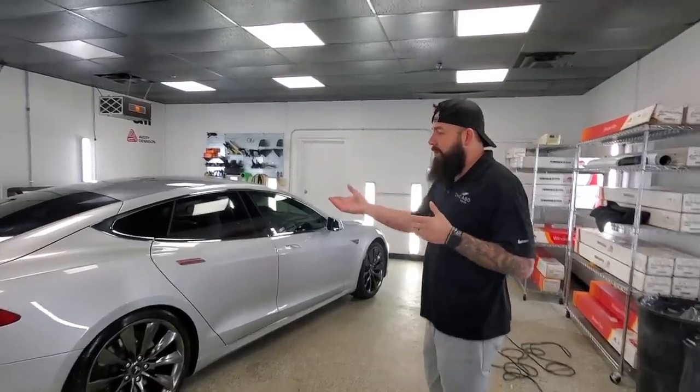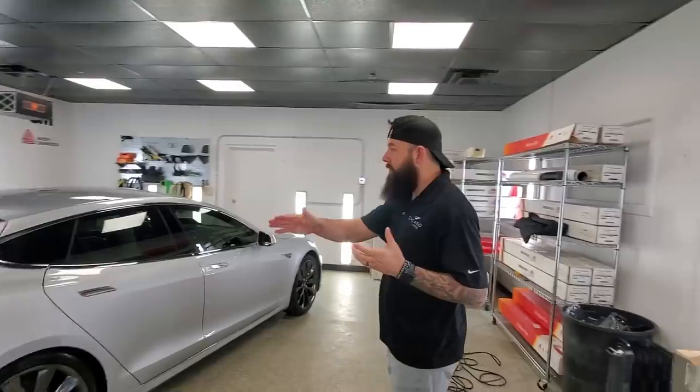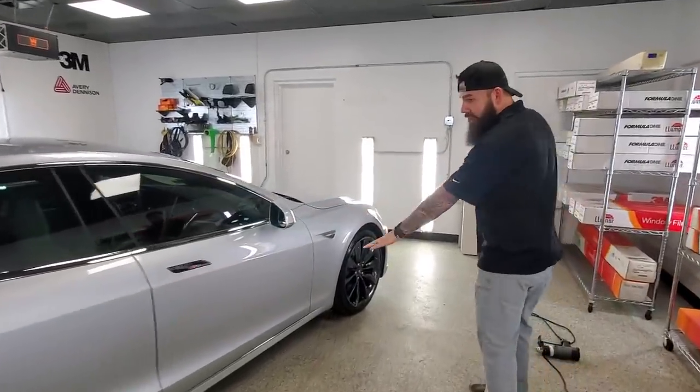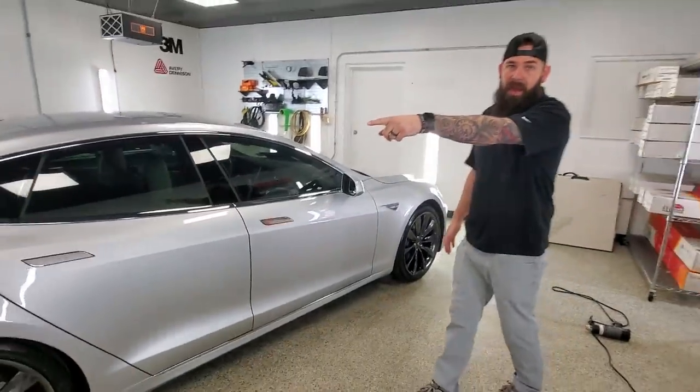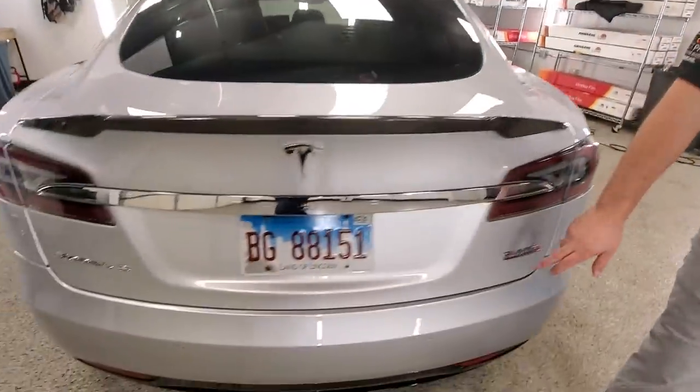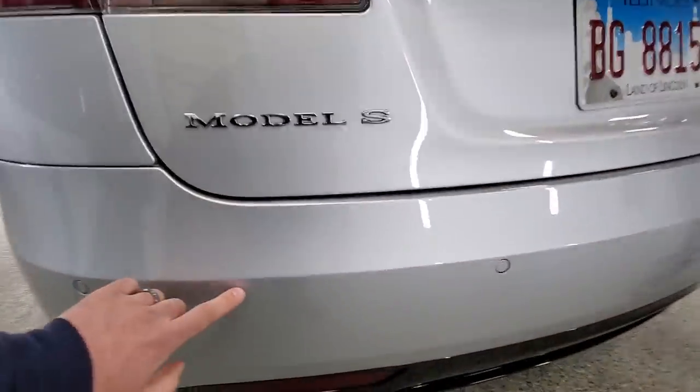So we wiped it down with a ceramic spray. So what we did, all your window tints are done. Looks great. We got paint protection film on the full front end, rocker panels, and we did a small area on the back, the luggage rack. It's because it's a hatchback. If you're getting anything in and out here, you've got a small piece there for protection.